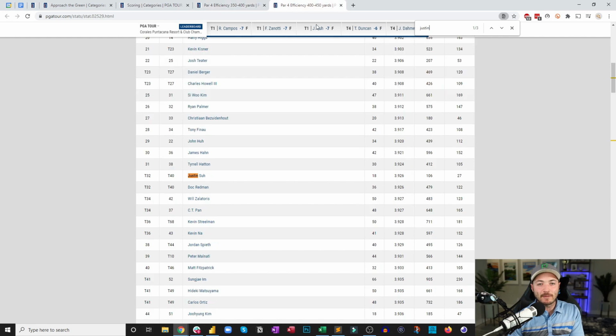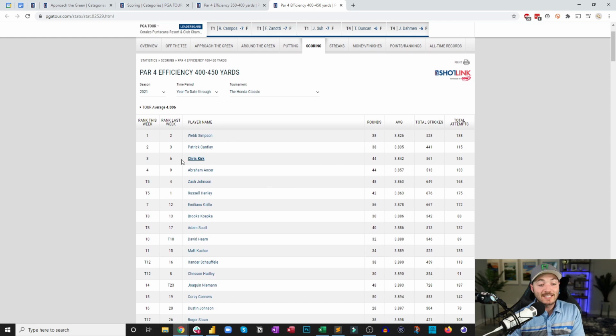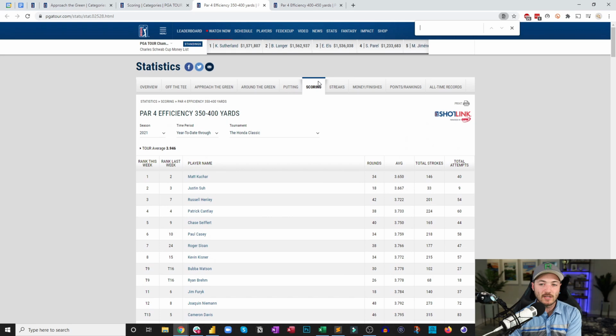This is the silliest. We go to par 4 efficiency from 400 to 450 yards. Zach Johnson is 5th on tour this season. Go to the bucket that is one bucket closer, and he's 101st. There is just very little rhyme or reason to this, and this is probably the thing that is weighed the most. It is not like guys play certain buckets well and don't know how to play other buckets well that are literally a couple of yards different, especially on the ends. And again, these are arbitrary numbers. Why 350 to 400? Because those are round numbers that our brains can look at.